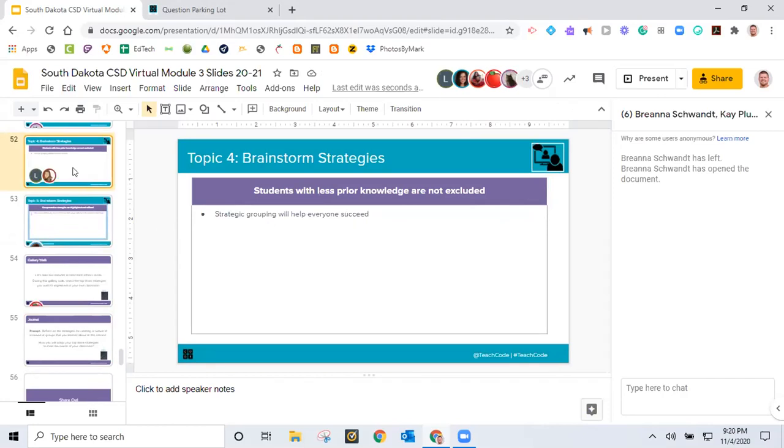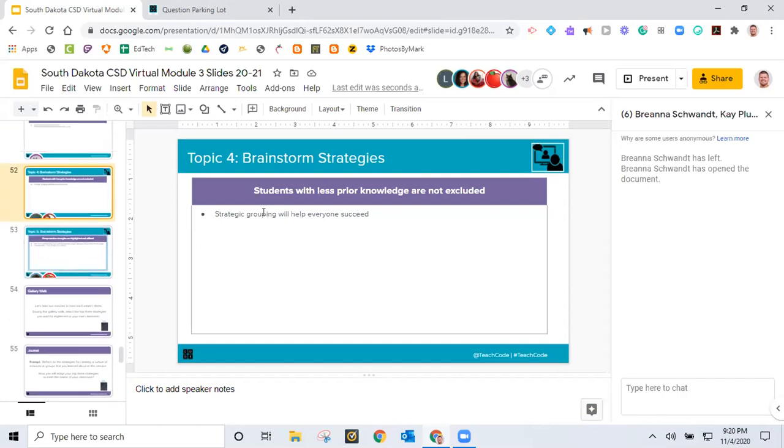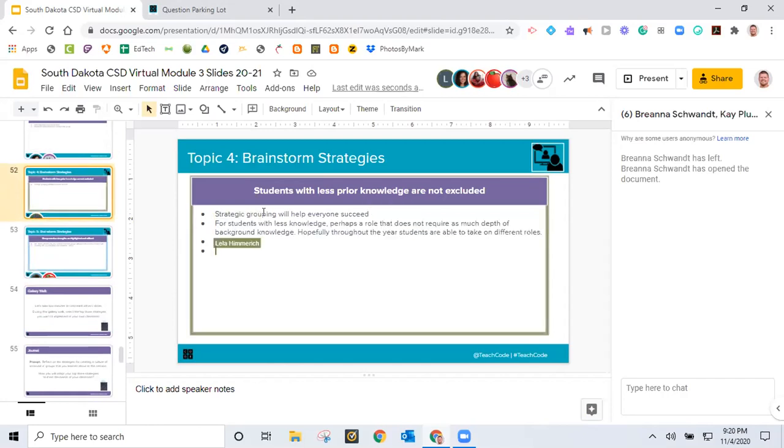Just going through here and reading some of the different input: strategic grouping, very, very important. Sometimes I wish our classes were organized that way. Sometimes when you get your class roster, I don't know if you feel the same way, you're like, ooh, man, they really must have messed up on getting these classes organized.